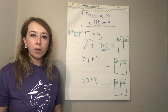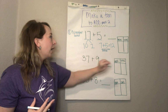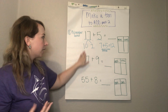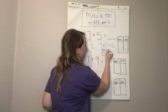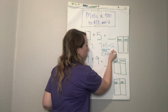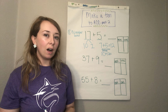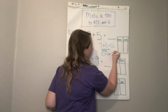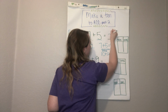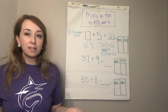Now what we're going to do is take all of our ones, which is 12 total, and add them to our 10 here. So if we take 10, add that to our ones, which are 12, 10 plus 12 gives us an answer of 22. Beautiful. So I'm going to put that 22 up here. Now, we are not done.